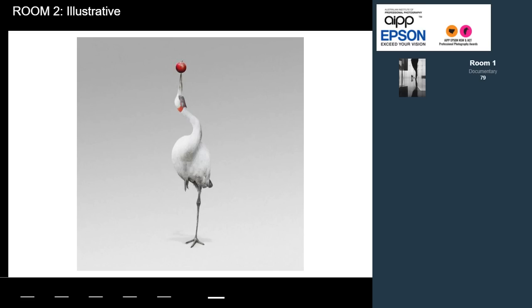There is a caption for this image, Brolga with apple, as part of a book about Australian native flora and fauna.